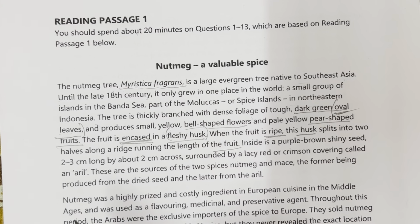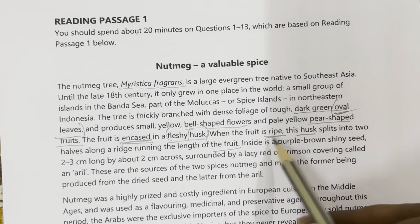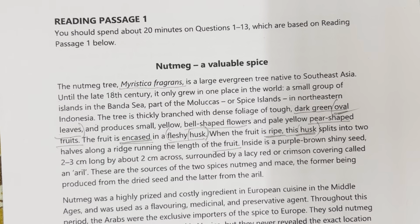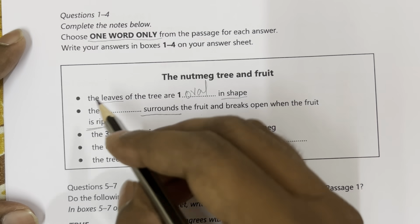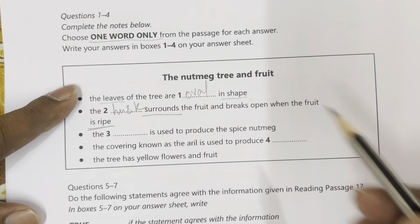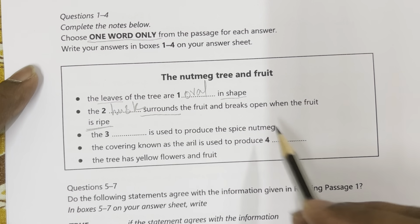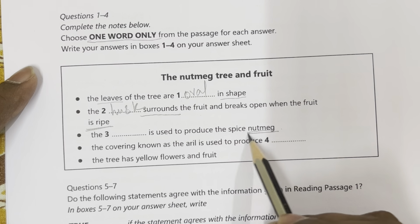But we are allowed to write only one word, so husk should be our answer, right? See, when the fruit is ripe, this husk splits into two halves. So our answer is husk. The husk surrounds the fruit and it breaks open, right? Next, third one. The dash is used to produce the spice nutmeg. Okay, something is used to produce this spice called nutmeg.